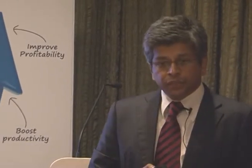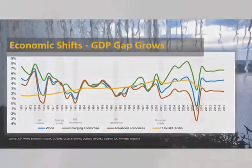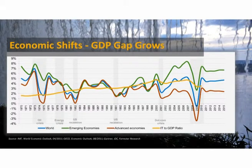So if you look at the shifts that we're seeing, first of all, economic shifts, and I'm sure all of you have seen this. If you look at the economic shifts from 1970 to current, what is quite obvious here is that the gaps between the emerging economies and the advanced economies or the world economies as an average is actually growing. So increasing gap in terms of the GDP growth as you see it from somewhere around the 2000 time frame. The second thing that we're also seeing from this chart is the fact that the IT to GDP ratio, if you look at this along this period, hit a peak somewhere around the dot-com period, then of course took a deep decline here, and slowly coming back up post the crisis.